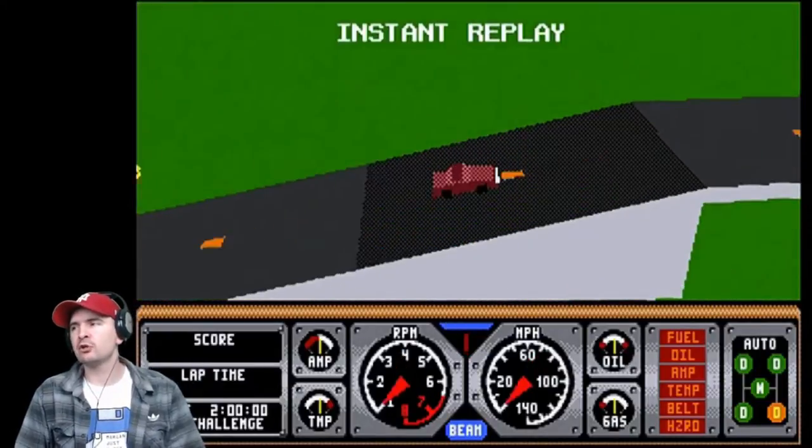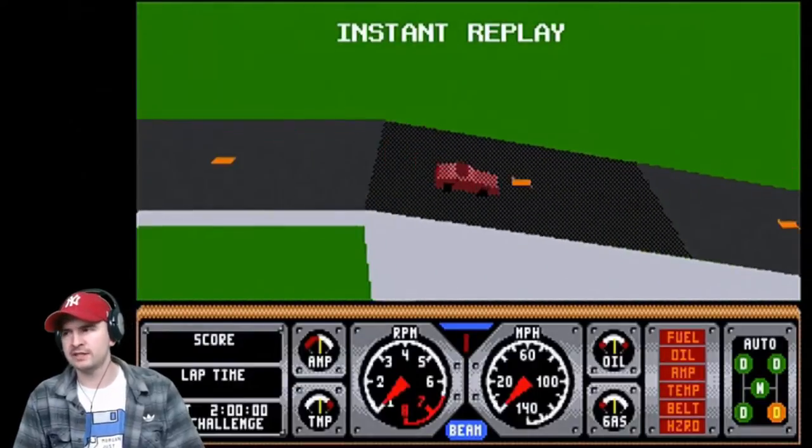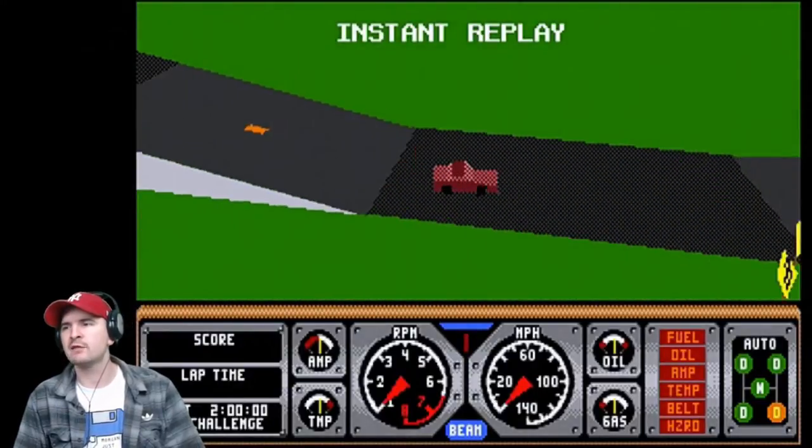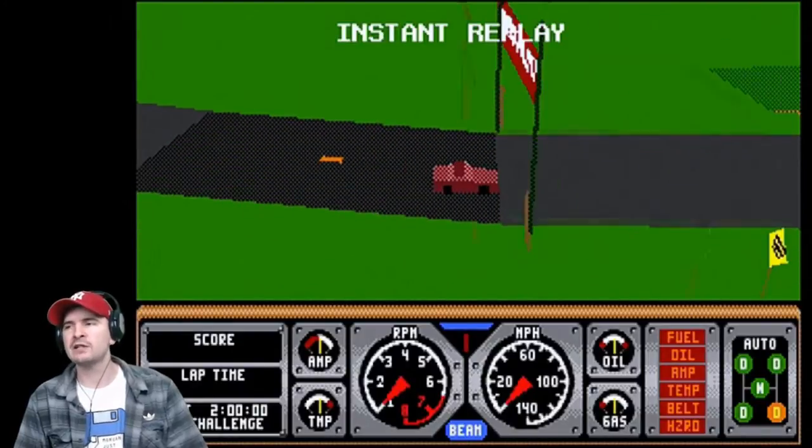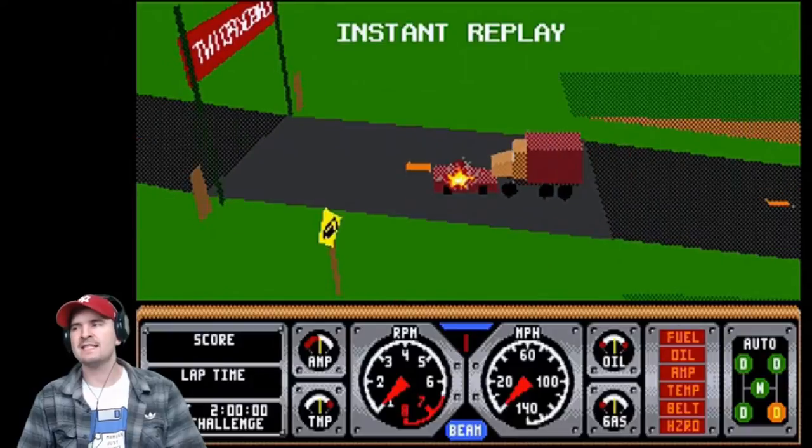Make it to the checkpoint on the course and you will receive a time bonus. If you do a fast enough lap, you can race the Phantom Photon, which is a computer car, in a race around the stunt track. The Phantom drives a mean race and crashing means instant disqualification.